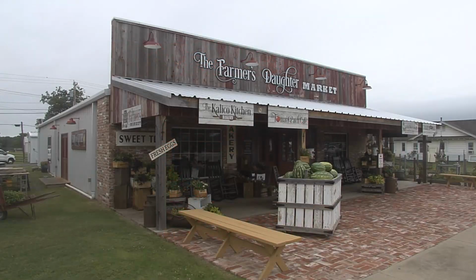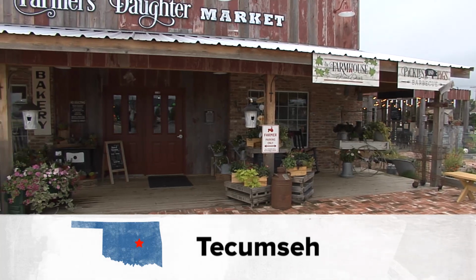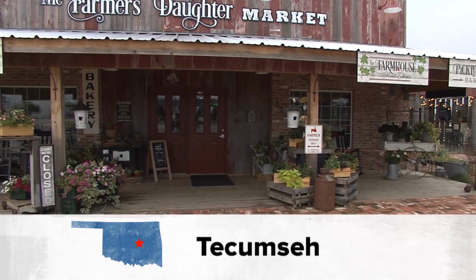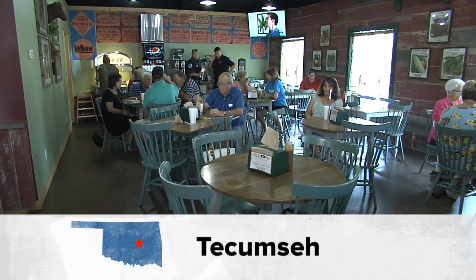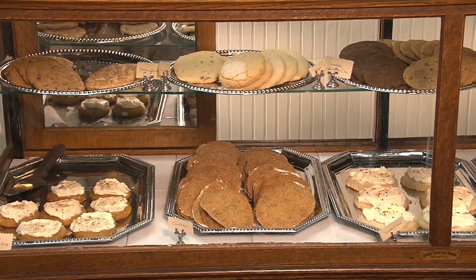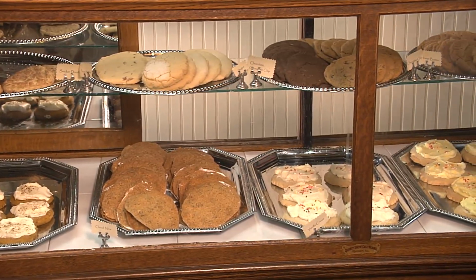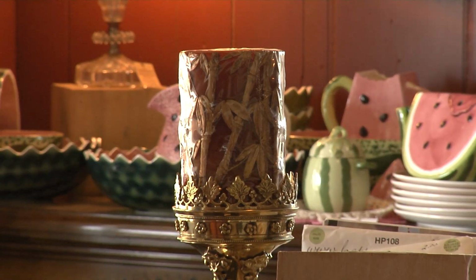Our location for today, and I love the name of this place, it's called the Farmer's Daughter Market. It is run by a real farmer's daughter, and I'm going to tell you this location has just knocked our socks off. We're just south of Highway 9 in Tecumseh, off of Broadway, and this location is really several locations in one. There's a cafe during the week, barbecue on the weekends, a great farmhouse decor store, a takery, and a bakery where you can load up on delicious stuff to take home and eat. We'll be showing you around more throughout the show.